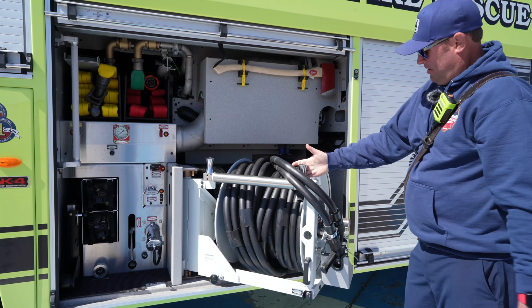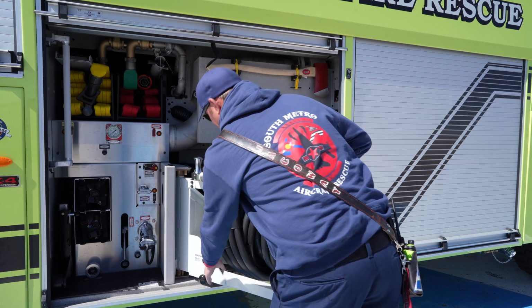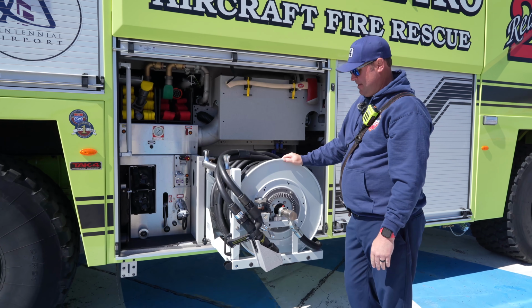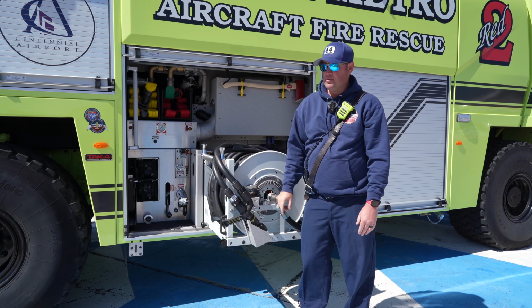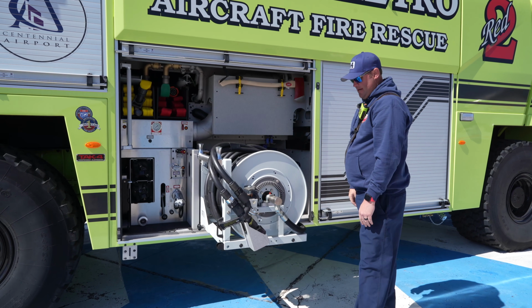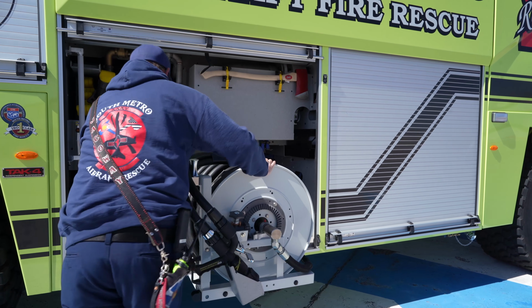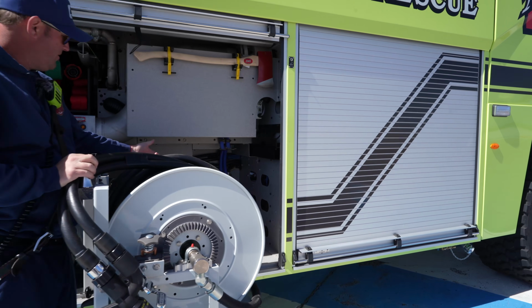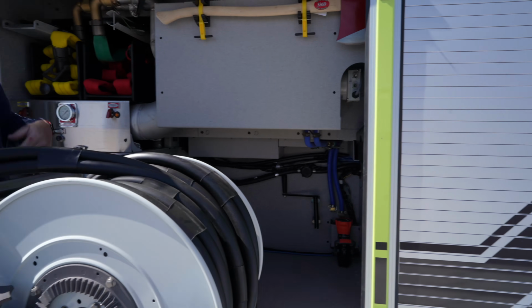We have a 45-degree position. We've got a 90, so we can go straight off if need be. And then we've got our dual agent, or our trip. We can use water, foam, and Purple K out of that selection there. In the back, we just have a spare nozzle that we can spin off our piercing nozzle and put the fog nozzle on.